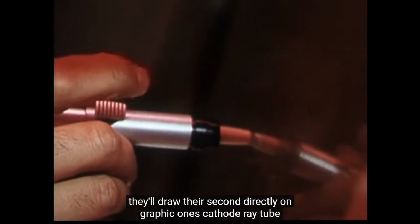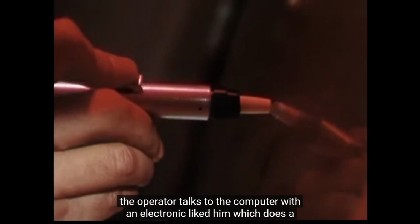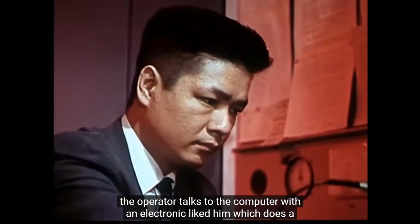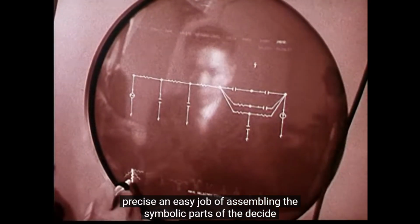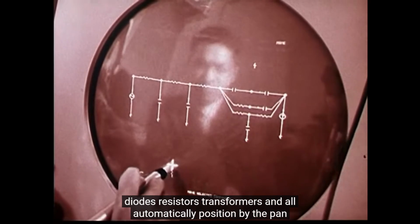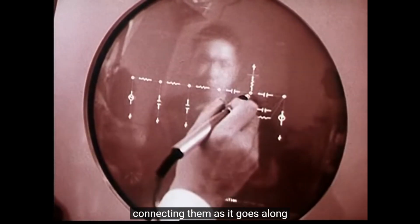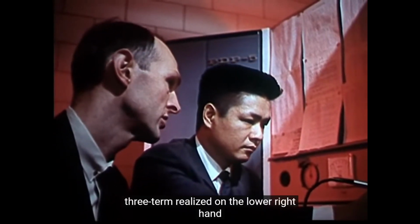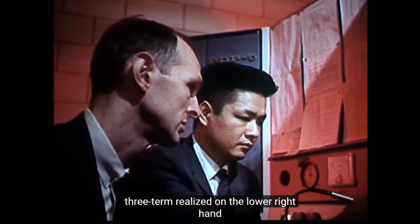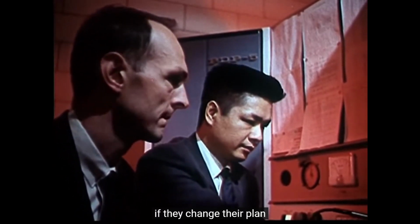They'll draw their circuit directly on the Graphic One's cathode ray tube. The operator talks to the computer with an electronic light pen, a precise and easy job of assembling the symbolic parts of the circuit, connecting them as it goes along. If they change their plan, that's no problem.